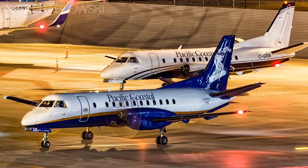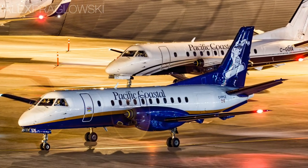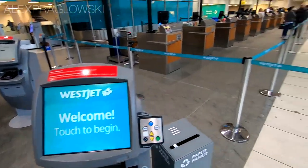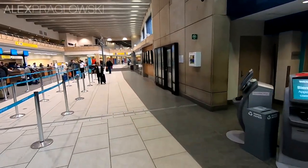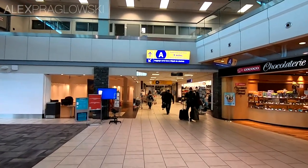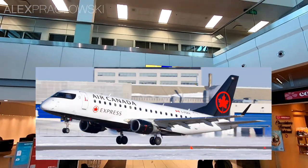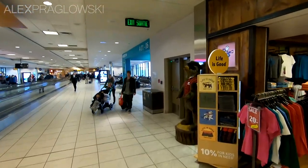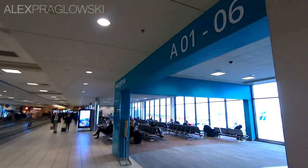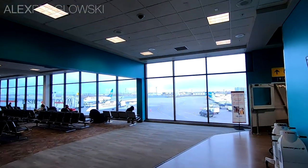These flights are operated by Pacific Coastal Airlines of British Columbia under a capacity purchase agreement with WestJet. This allows WestJet to use these 34-seat aircraft into smaller cities that might not have the demand for a Q400 or 737. It's a very similar arrangement to what Air Canada does with their own Express brand. So yes, these Saab 340s aren't physically owned by WestJet, but they are the smallest aircraft in the WestJet livery, and I think that still counts.